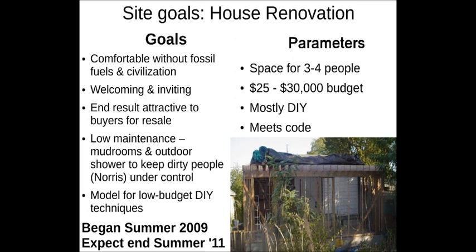We had a $25,000 to $30,000 budget and mostly do it yourself. We thought a lot about this for years, I would say. We began the actual construction in summer of 2009, and we're on track to be done within a few months. And the picture here is showing our passive solar sun space framing in fall of 2009, shortly before the rains began. And we got it all dried in just in time.